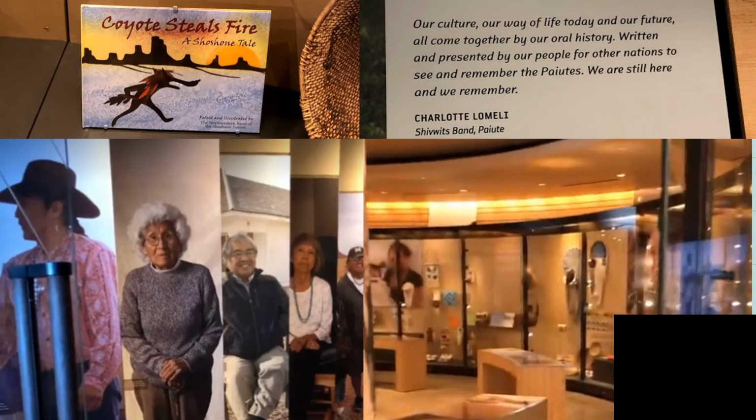So then on the upper right corner, we have a quote from Charlotte Lomelli. "Our culture, our way of life today, and our future all come together by our oral history, written and presented by our people for other nations to see and remember the Paiutes. We are still here and we remember." So that represents an idea in this exhibit that Native American people have existed and they still exist, and they just want people to understand their experiences and their culture through their perspectives. So that's an important piece of this exhibit.